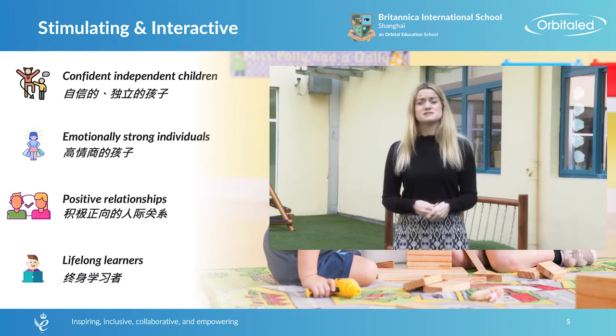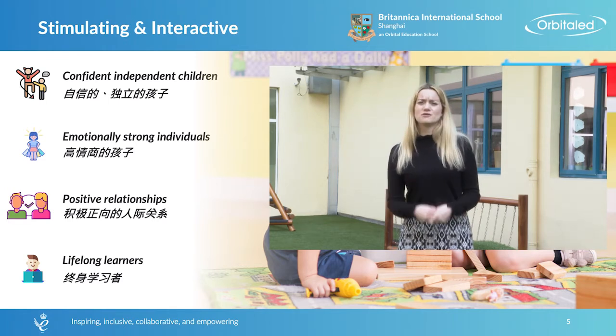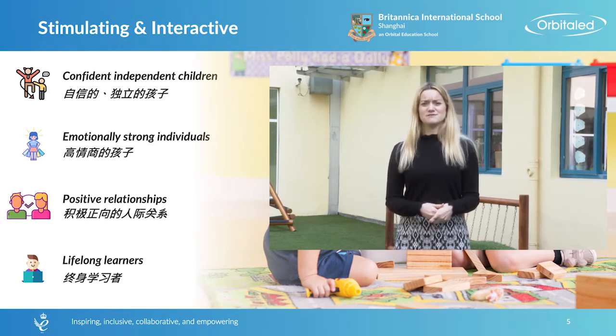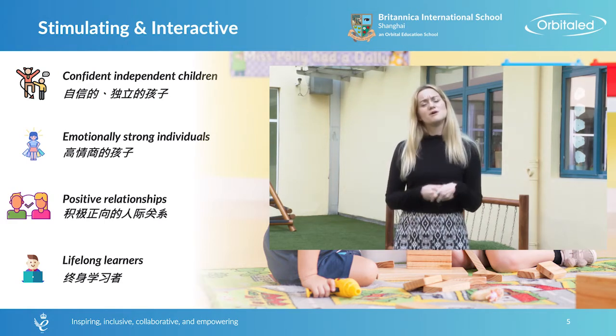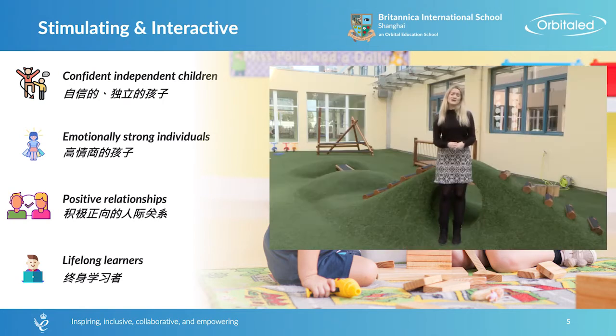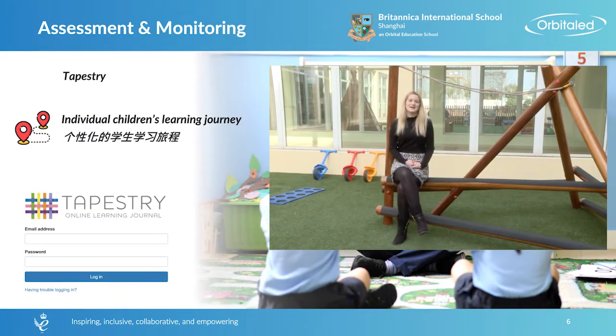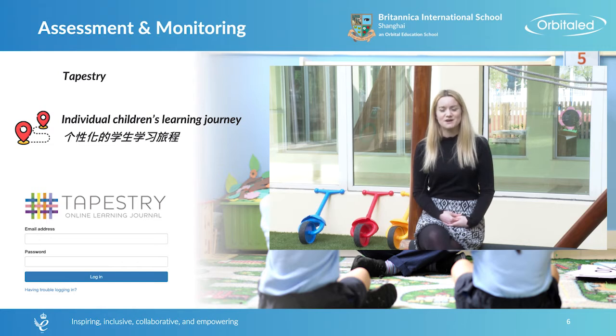And independence is a very important part of our curriculum here. Your child's independence through the 7 areas of learning, especially through their personal social skills, communication and language, and physical development, will underpin everything that they need to progress in their educational life. Our curriculum here lends to the individuality of each child, meaning as teachers, we can hone in on your child's strengths and where they need to develop.